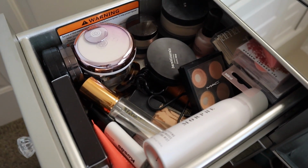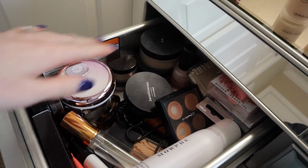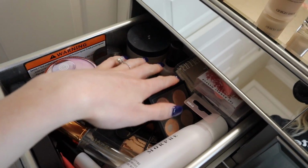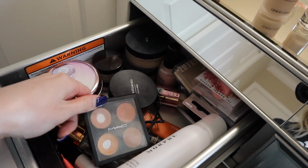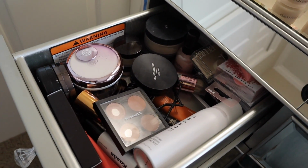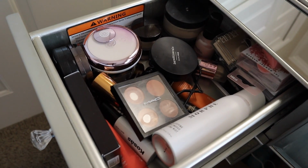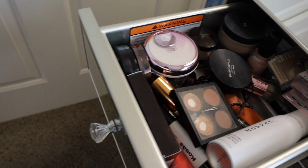Okay, so this is the foundation drawer, and you can see I have powders here, some primers, more powders, and then all my foundations and primers are kind of in here. And then I also have my everyday eyeshadow palette, as well as some lashes at the back, setting sprays. This is another eyeshadow palette that I'm saving. So lots of stuff in here. So I'm gonna, I think, empty it out and then go through everything probably on the floor over here.